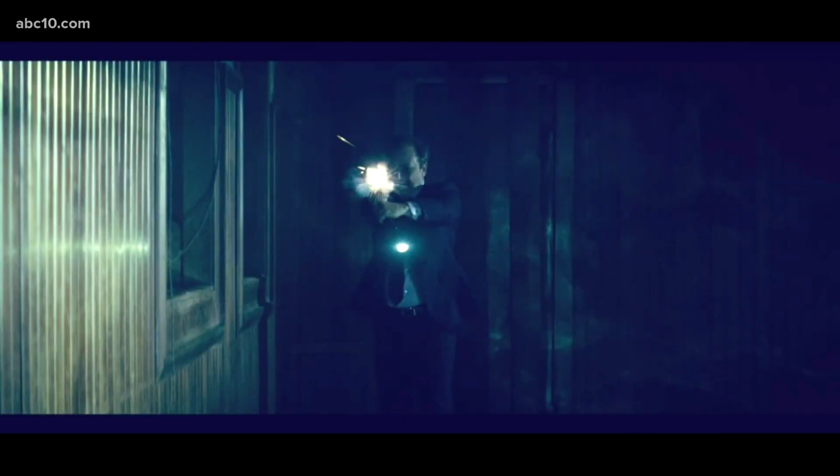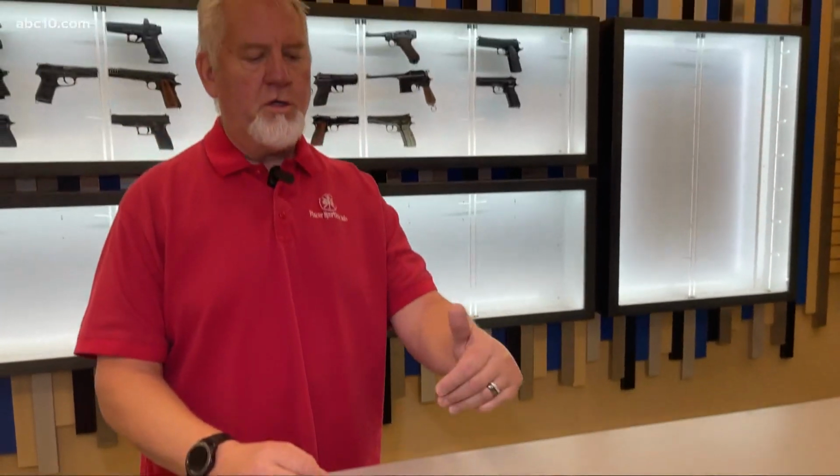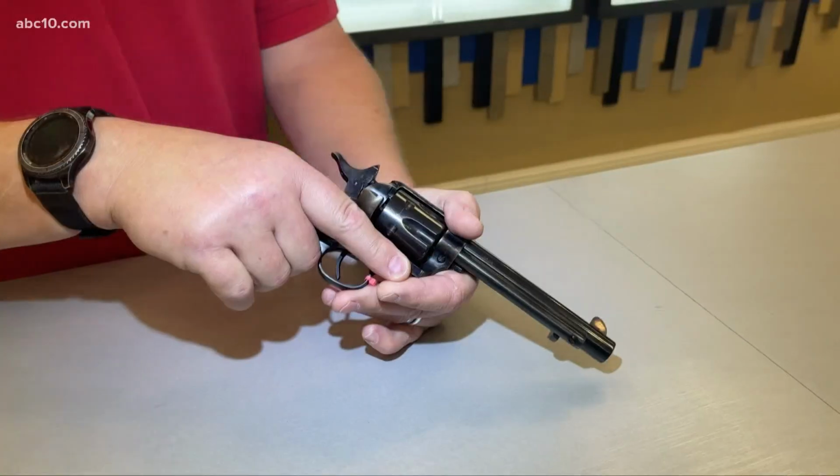He directed me to local experts at Placer Sporting Club and the gun in question. Take a look. Chris Van Andel has decades of experience with just about every type of gun and helped me understand some of the safety considerations specific to the one involved last week. In reference to that movie being a Western, this is a replica of what was called the Colt 1873 Peacemaker.